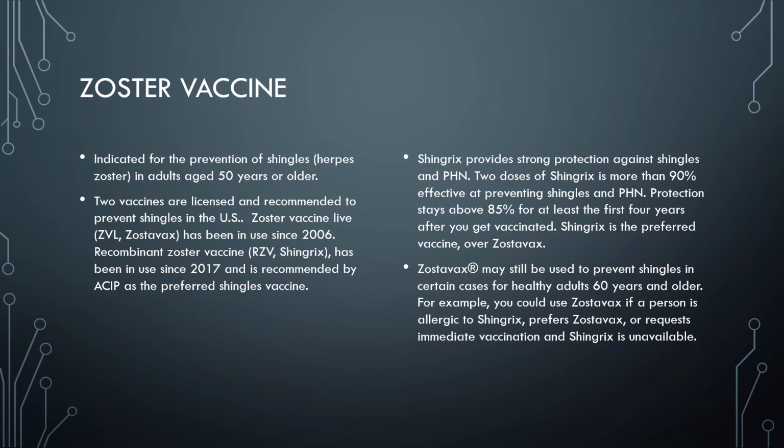Shingrix is a 2-dose vaccination and is more than 90% effective at preventing shingles and postherpetic neuralgia. And its protection stays above 85% for at least the first 4 years after you get vaccinated. Zostavax is still available to prevent shingles in certain cases for adults 60 years and older. So I'm definitely recommending to George to get the zoster vaccination once his shingles clears up.